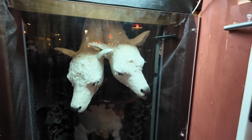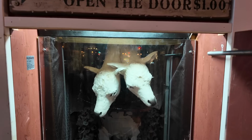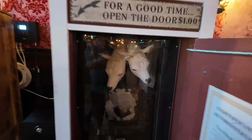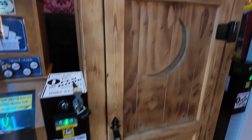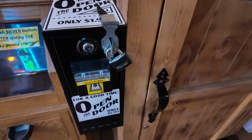Insert $1 more to learn more. Oh, so you have to pay another $1 to learn the rest of the story. But you can see the calves there, and you can see pictures of the calf when it was alive there. Oh, the lights went off. We have to pay another $1 if we want to turn the lights back on. You can also pay $1 to see what's going on inside this outhouse. There's the morbid curiosity.